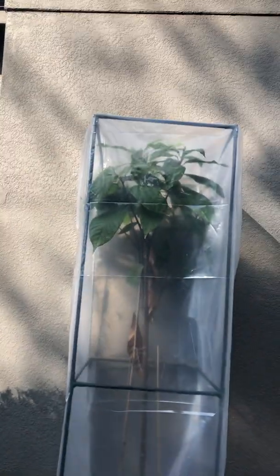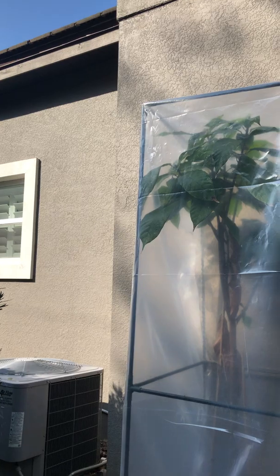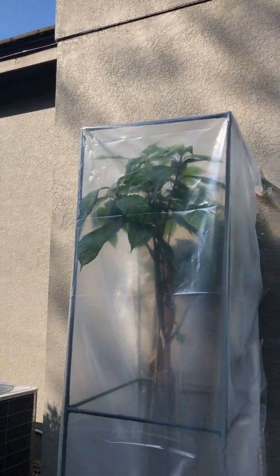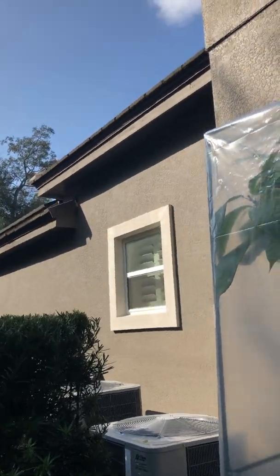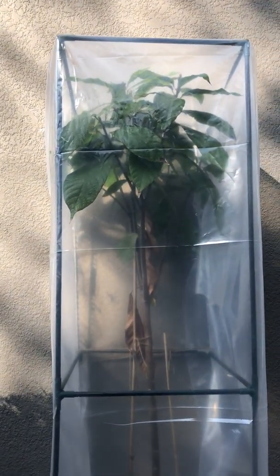Here I have my cacao tree, which I've encased in a little mini greenhouse that I constructed. It's pretty simple, but it protected it through the winter. We had some freezing temperatures, or close to freezing temperatures, and it seems like it's done pretty good. So I'm pretty close to taking that off. Maybe in the next couple of weeks or so I'll take that off.